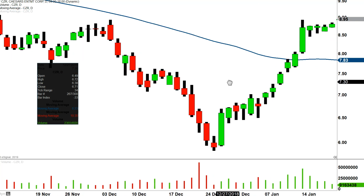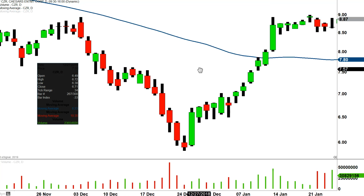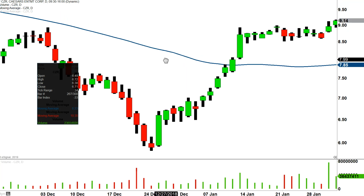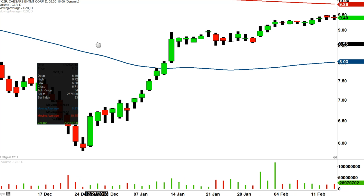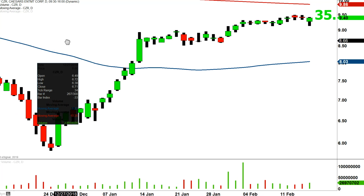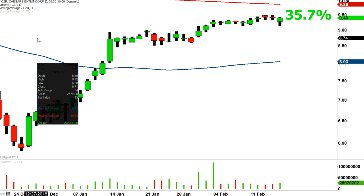So we'll kind of quickly go through this, but you can see the trampoline definitely did bounce, and bounce very nicely. It pulled back a little bit, but nothing drastic, and then worked its way back upwards once again. And worked its way actually upwards again. And as it stands right now, that's a 35.7% move. And I say as of now because really this thing has got potential to go even further.